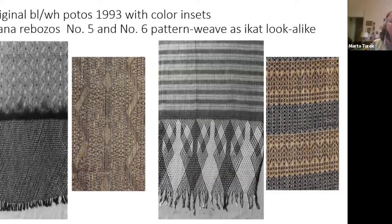These would be 5 and 6, and 5 and 6 are pattern weave as IKAT lookalikes, which is interesting because this happened in Mexico very frequently, even in the 30s, 40s, 50s, as they lost the tradition of doing IKAT in many places. They found a way to do pattern weave to look like it. So number 5 on the left, number 6 on the right are these pattern weaves. And I took from the color photographs I took some close-ups so that you can get an idea. On number 6, it's important to look at the fringe because that fringe is going to come up also.